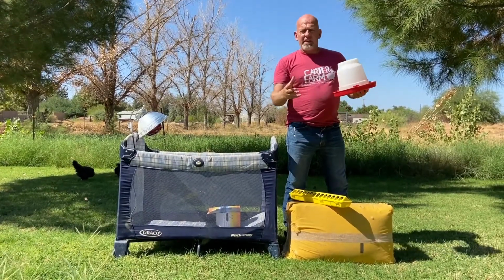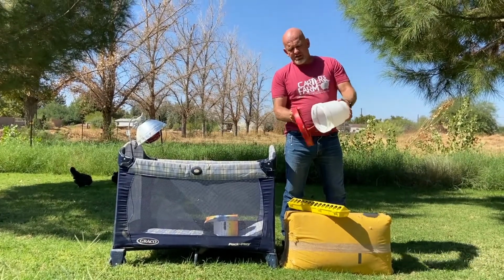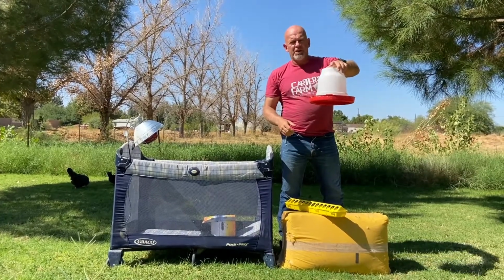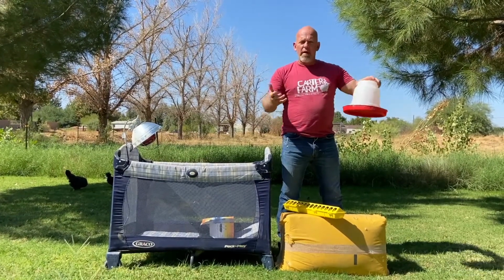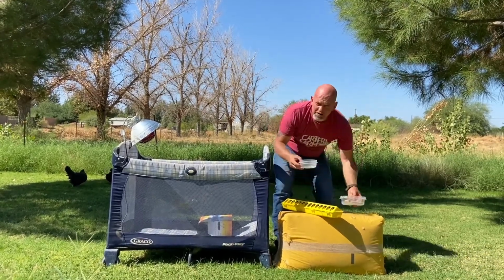And one of the things that's going to kill a baby chicken is cold and wet. Those two things are not a good combination. This just screws off. You fill the bottom piece, put the top piece on, and it fills up on its own. Okay, now let's say we don't have those things in your area. That's no problem. We can take our Tupperware and use that.